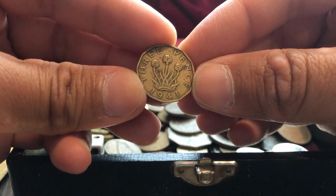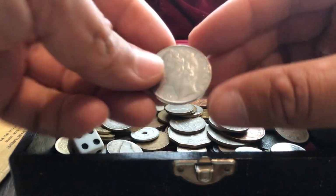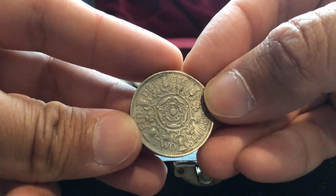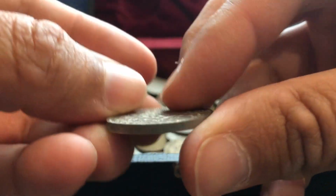Oh, 3 pence, 1941. So this is a wartime currency from England. How about that? Italian. How about shillings, more English, 1959.